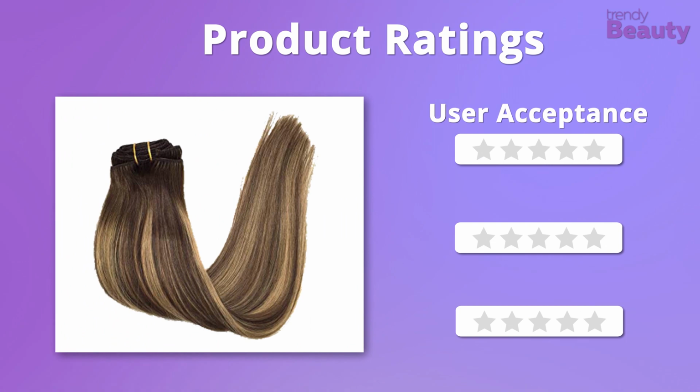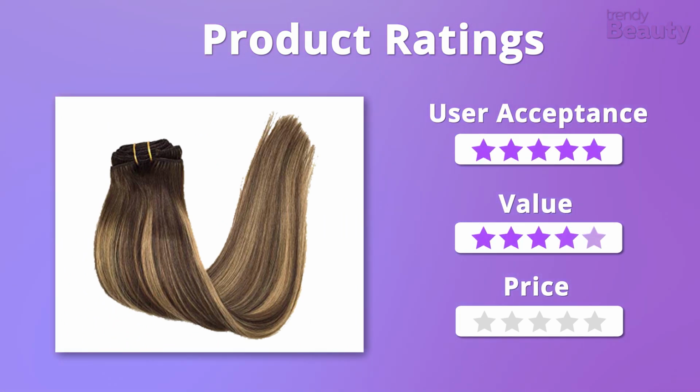Now let's check out the ratings. We love the quality and value of these extensions, and they get 5 stars on those. But the product is pricey, so we'll give it 4 stars on that.